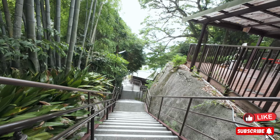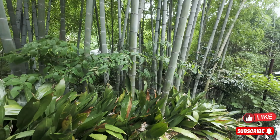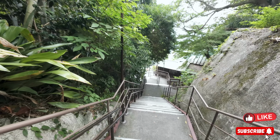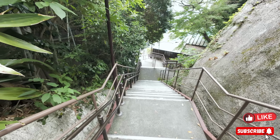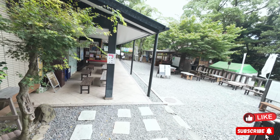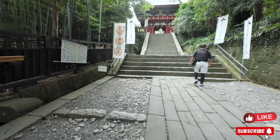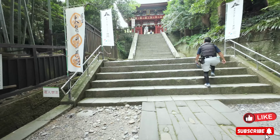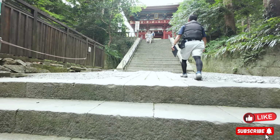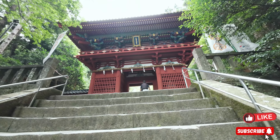There weren't many people, almost none, I don't know if it was tourists or locals, which made it feel even more serene. And because we were up in the mountains, the heat and humidity were still there, but it wasn't that bad. We spent quite some time there, admiring the shrine and soaking in the peaceful atmosphere. We didn't want to leave.